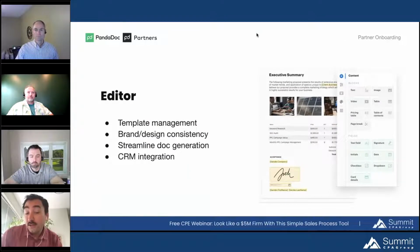You saw a good example on Adam's screen there, right, of the editor. So this is a big differentiator between us and a legacy process. Our editor is essentially kind of like Google Docs, if any of you have used Google Docs before, but as opposed to using Microsoft Word or a different editor, everything will be managed within the PandaDoc editor in terms of your templates and creating documents from those, editing them.